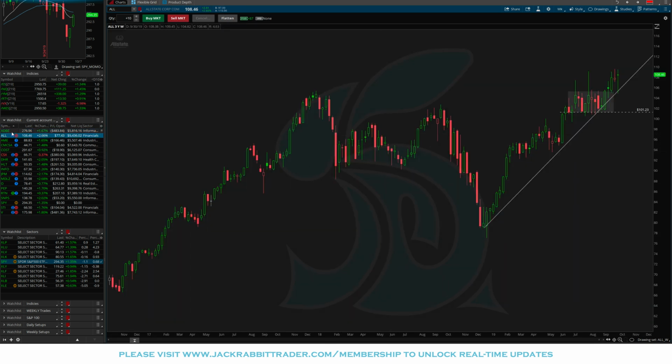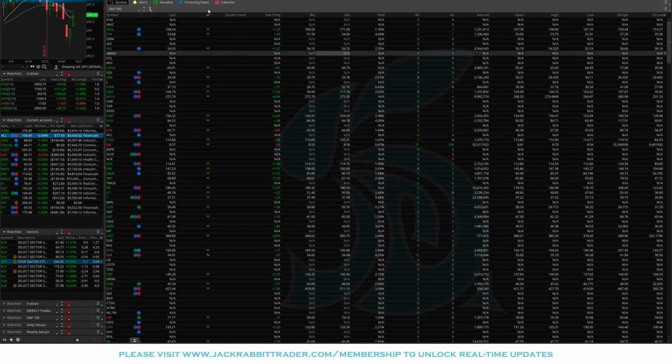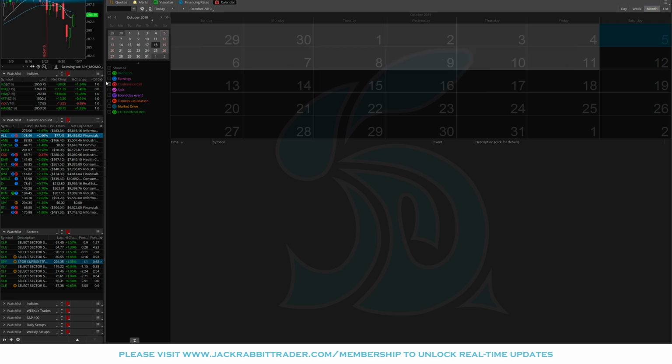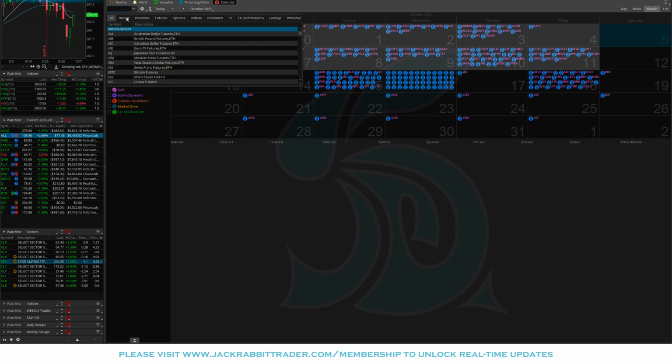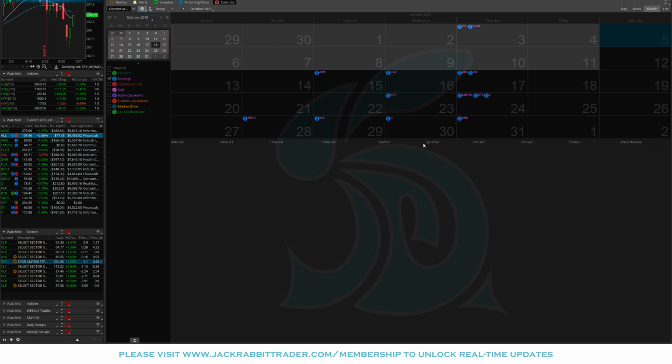The other thing that we have to be aware of too, and I don't talk about it very much because I don't use them to trade around, is that earnings season is approaching. You can see that on my watch list here with all the blue and red circles next to the names. These are all ones that are reporting earnings. If we go into here, I'll just turn them on real quick so you can see, and we'll change this to our account positions. Here it is, current account positions, and here you have all the earnings that are reporting.